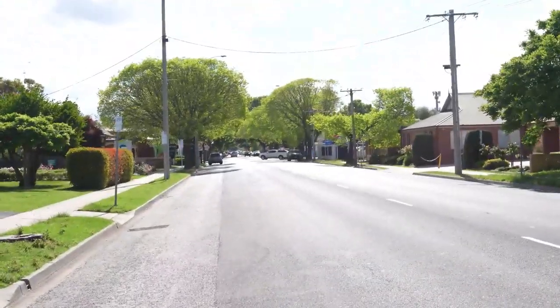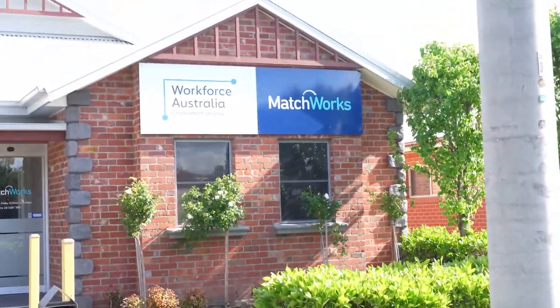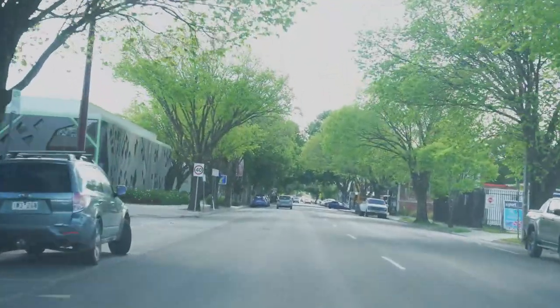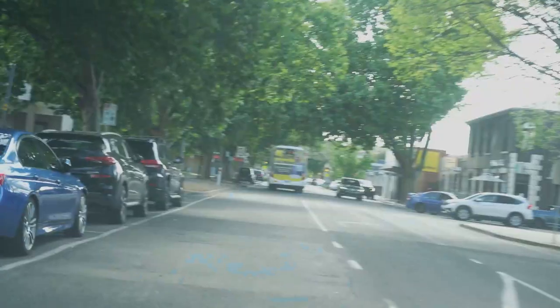this is the main street where all the shops are, and this is Matchwork, the employment agency where you can find jobs. And I'm driving along this main street. This is the Bacchus Marsh library, and on the right side it's a pet stock shop and super cheap auto here.